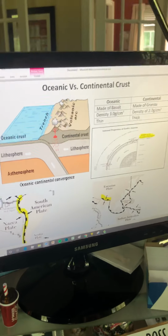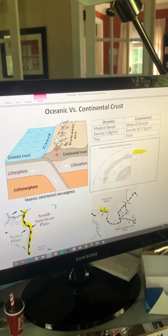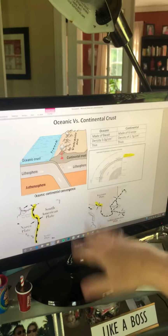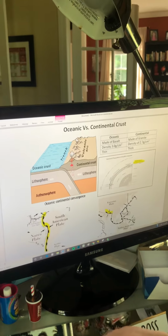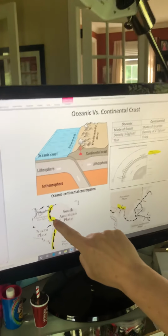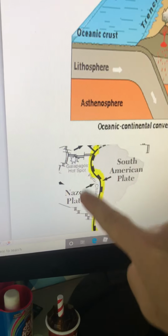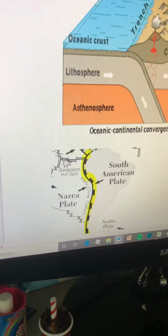Okay guys, today we're going to talk about what happens at a subduction zone, or what happens when two plates are converging. So the most famous example, the one that you guys are sick to death of hearing about, is what's happening at the Peru-Chile Trench. And I took the clip here from your reference table. So this is what's happening. We have the oceanic Nazca plate, and it's smacking into the South American plate.